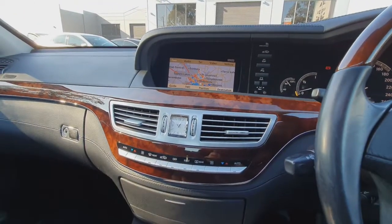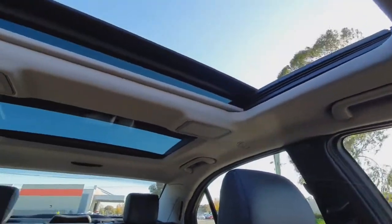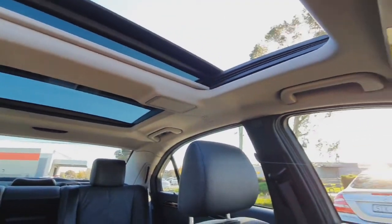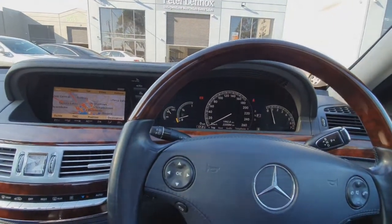Command system, and that panoramic sunroof, which you can see just here and is amazing. I'll go in the back in just a bit and show you the extra space for the rear passengers, this being a long wheelbase S-Class.